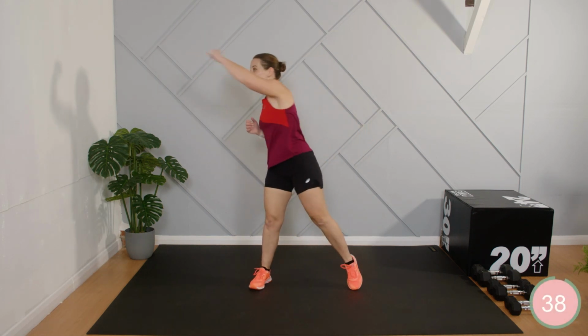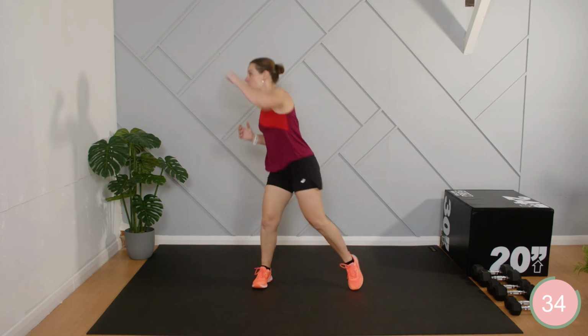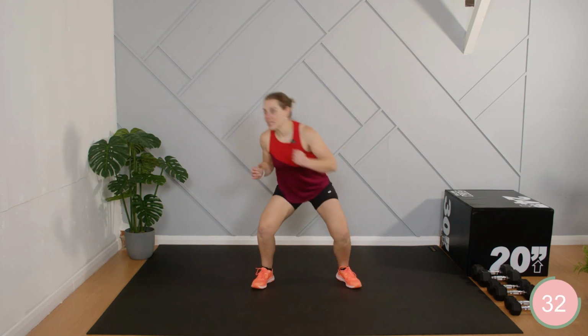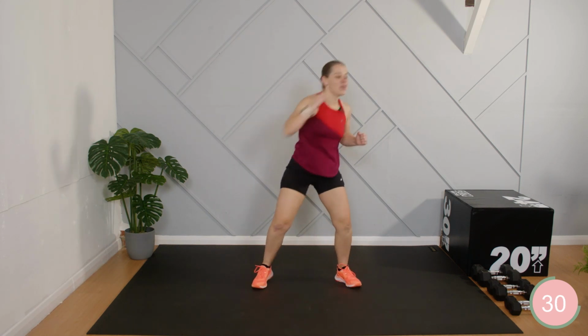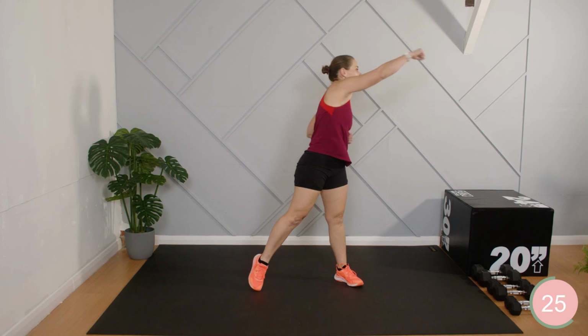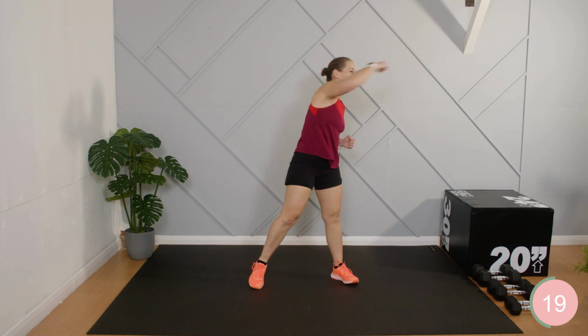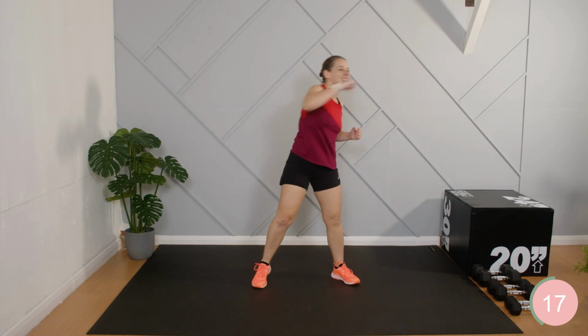Across, across and across. And if you want to add a squat, then you can. It's just a little bit of an additional if you want it, but you don't have to. If you want to stay here, push, push, push, then you can. Give it a little bit on the punch. Yes, good.